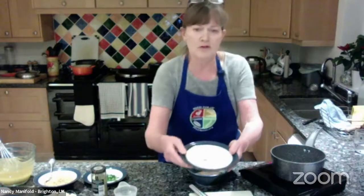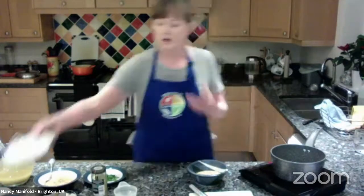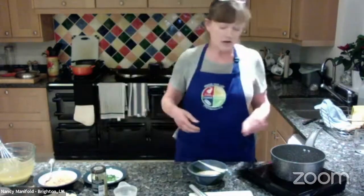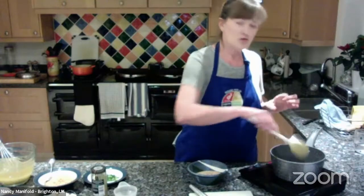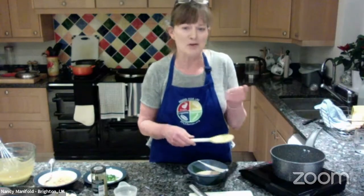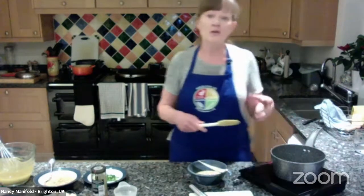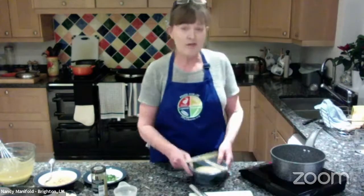I don't know if you can see that, just one whole clove, because clove is quite pungent and strong. I've got the heat on, and you just let that dry toast for about a minute, until you can start to get the aromas, and it's unbelievably gorgeous. One of the problems with doing things on Facebook is you can't smell this food, but it's absolutely lovely. When you can smell the spices as they're toasting, you then add your rice.